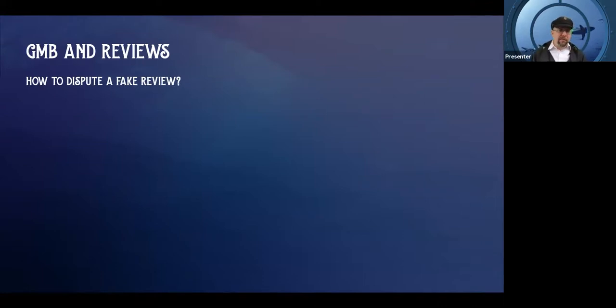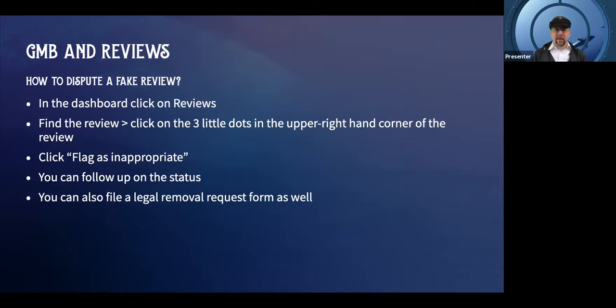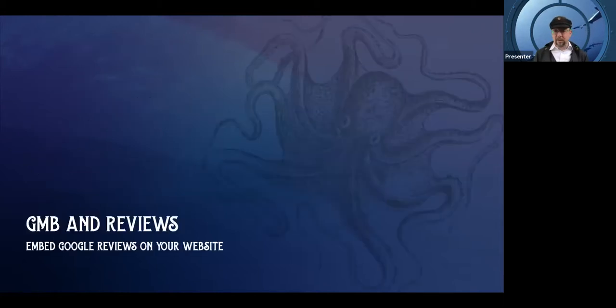If you want to try to dispute a fake review from the dashboard, you go to reviews, find the review you want to flag. There's 3 little dots, and then you flag it as inappropriate. And you can follow up on the status of it. And now you can go a legal route if you really feel like you need to, but obviously the standards will be set pretty high for libel.